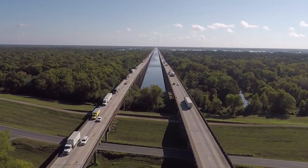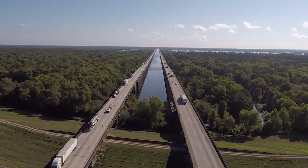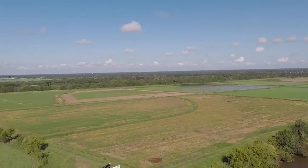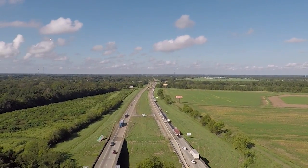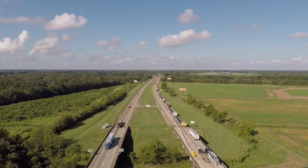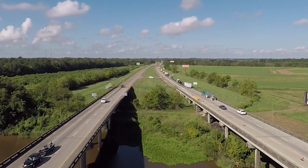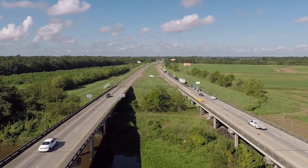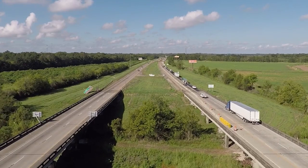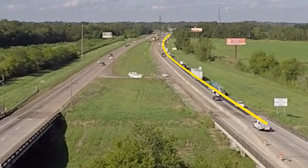Right now you're looking at the Atchafalaya Basin and the Atchafalaya Basin Bridge, and if you're going westbound, you will come across where the work zone begins, and that is where we need folks to really pay attention so we can increase the safety throughout this work zone. So now that we're going to fly the work zone, I want you to pay particular attention to where it begins. You can see where the lanes shift and that the shoulder becomes a lane.